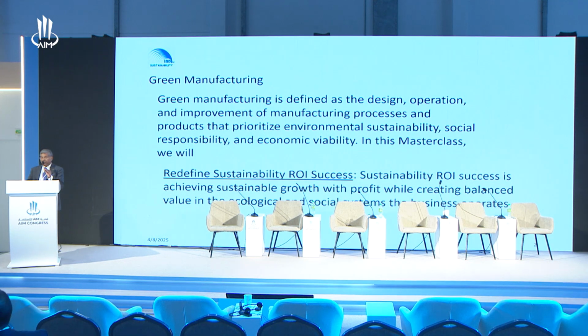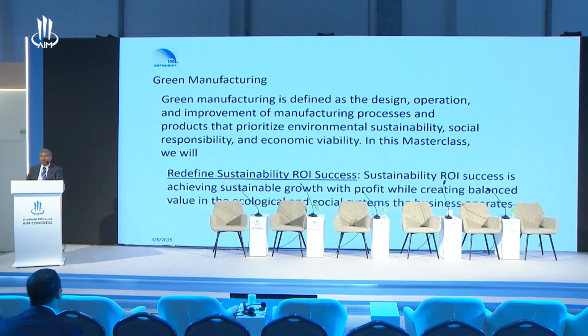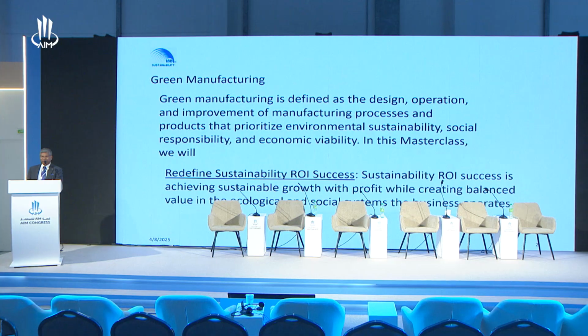Thank you for attending this master class late in the afternoon. So we will begin the class with the definition of what is green manufacturing. How does that differ from traditional manufacturing, right? So in traditional manufacturing, we take, we make, then we dispose. That worked well for maybe 100 years, but not anymore. So we got to do something different.